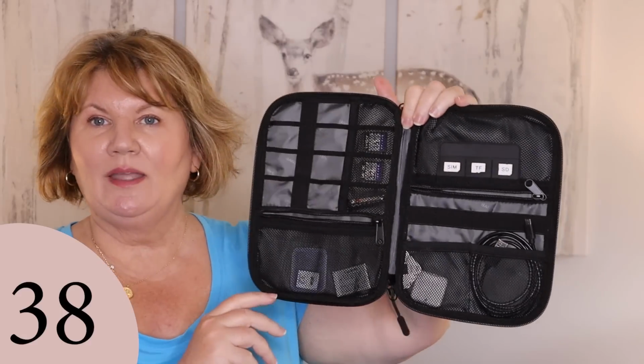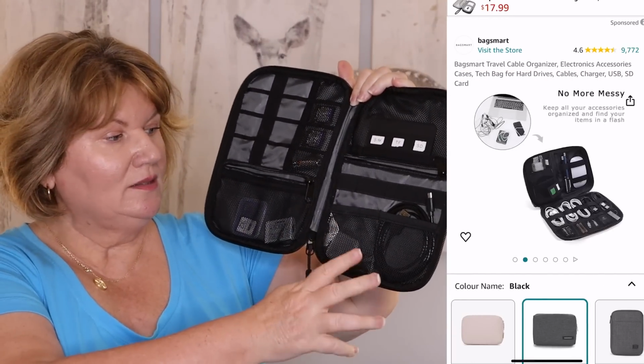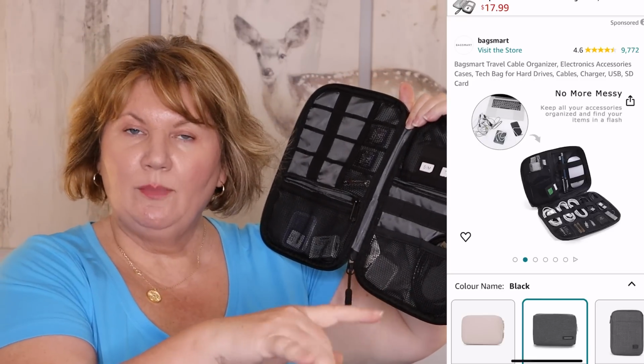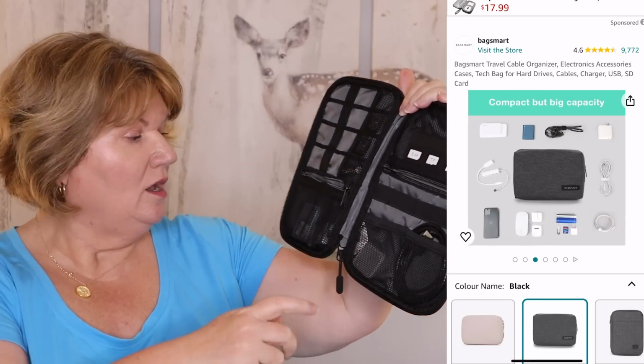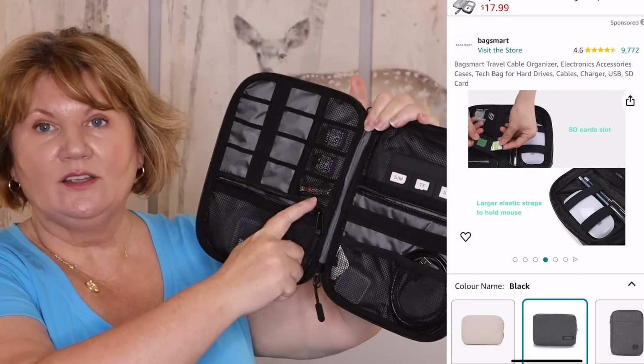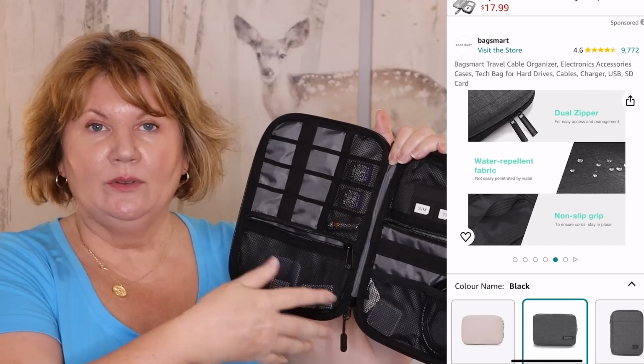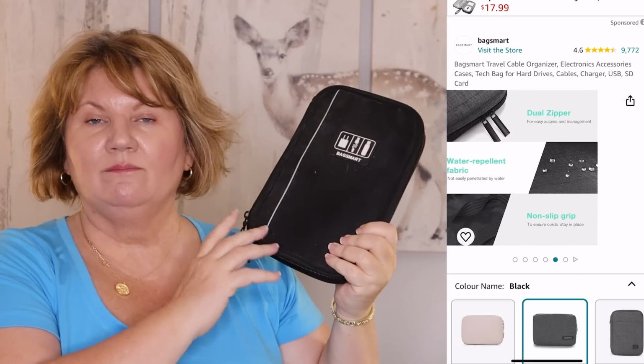This is by Bag Smart. I've had this for a couple of years. I used this more whenever I would take my camera with me, but now I just use my iPhone to take pictures. But this is great, say if you have an iPad with a keypad and you have to charge it. If you are taking a camera, you can put your memory cards in there, extra batteries, wrap your cords in here for your phone, your iPad, computer, whatever. It's just nice to have everything organized, and it packs pretty flat as well. Comes in lots of fun different colors as well.